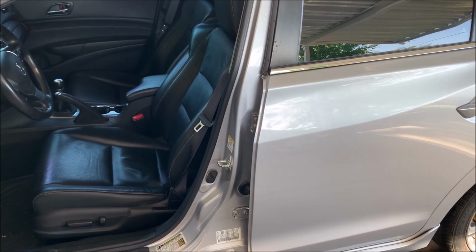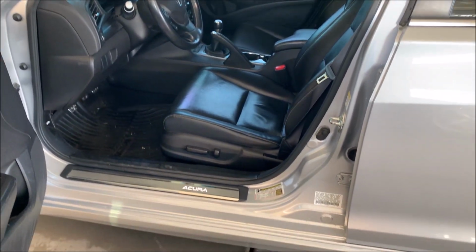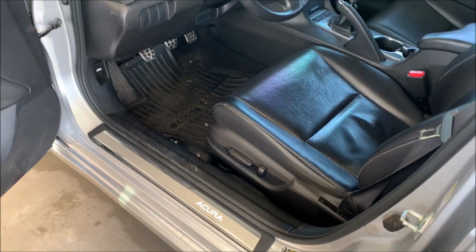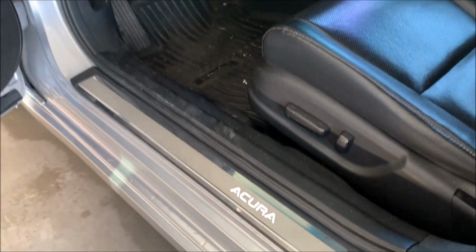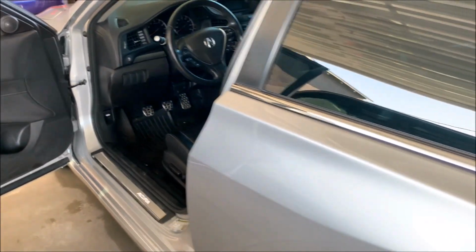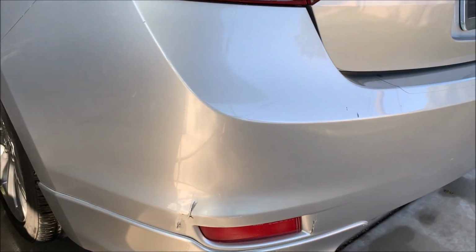My initial wash is finished, just tidying up the door jams real quick with my towel. This was a kind of a unique car when I ordered it. It has some accessories that you don't see very often, like the illuminated door sills. I did get the all-weather mats. You can start to see some of the damage though, especially now that I've cleaned off the back bumper.